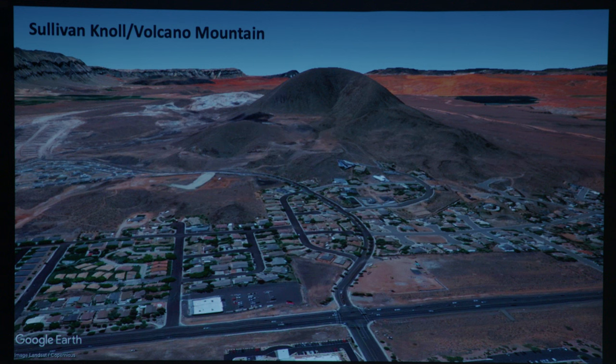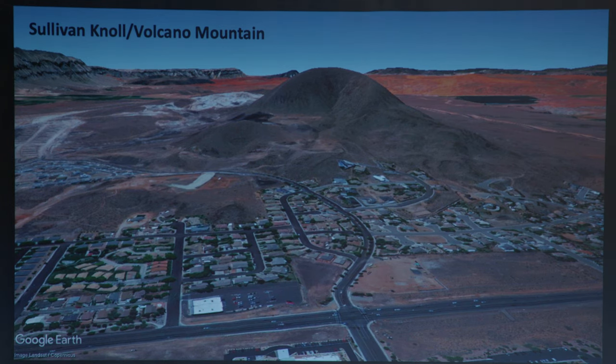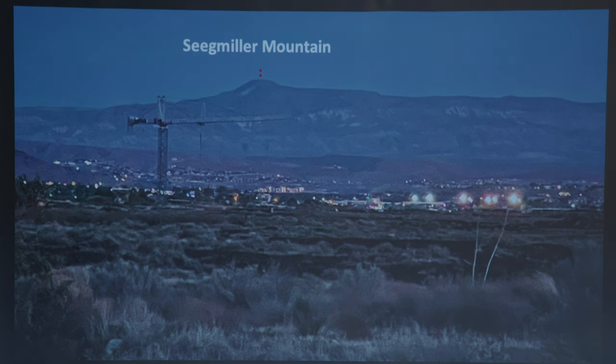A couple other local sites, this is a couple names, Sullivan Knoll or Volcano Mountain, right in Hurricane. That cone, I believe, is the more recent one, but that spot has erupted twice. Our volcanic story in this basin goes back several million years.